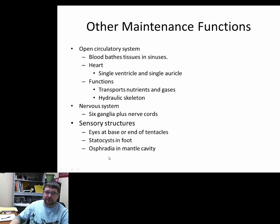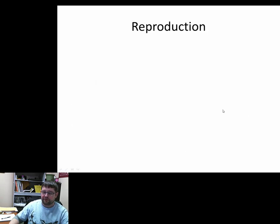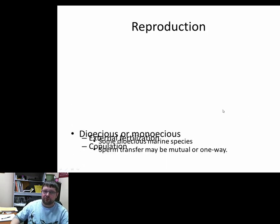Okay, and then the osphradium is in the mantle cavity. This helps with osmotic regulation. Okay, and so you get these different sensory structures that we're starting to see in Gastropoda.